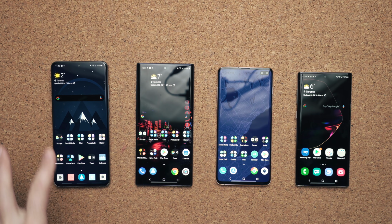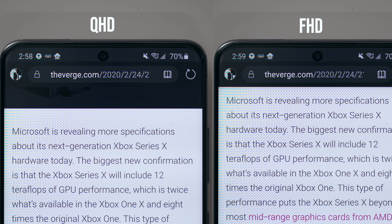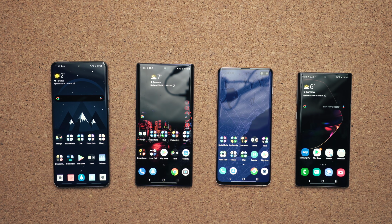Now, the downfall to the high refresh rate is that it's only usable at 1080p, and you can actually see the fuzziness around the text if you have very sharp eyes. Is it a big deal? Absolutely not, but I personally prefer leaving it on QHD for a sharper image. Now, the upside to this is that Samsung is going to be releasing a firmware that allows you to use the high refresh rate at QHD.